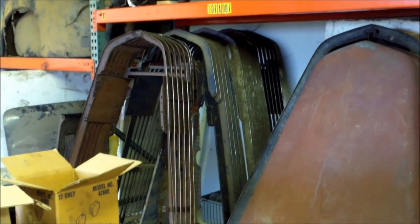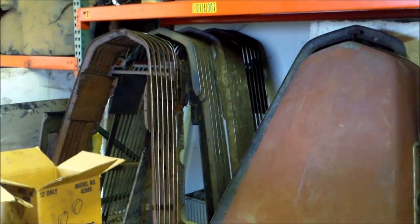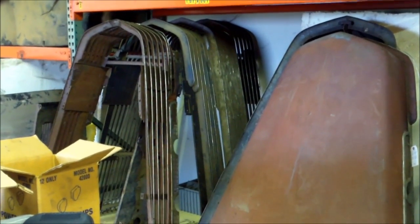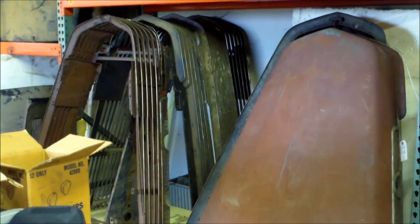We also have an early 29 that impressively was made into a motorhome. And so we're going to show you that. And again, the auction is October 19th in Farmington, Minnesota.